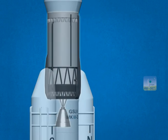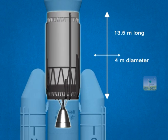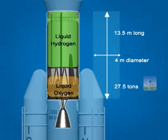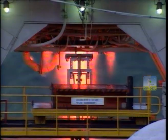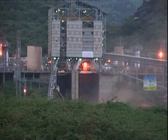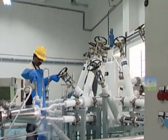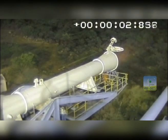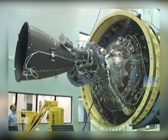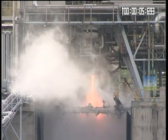The third stage, cryogenic upper stage, is 13.5 meters long, 4 meters in diameter, and contains 27.5 tons of liquid hydrogen and liquid oxygen as cryogenic propellants, which provide higher thrust for the amount of propellant burned. That's why it is more efficient. The technical challenge is to manage the cryogens from their extreme low temperatures to their subsequent ignition and combustion. ISRO's newly developed CE-20 engine is an answer to this challenge. It produces a thrust of around 186 kilonewtons.